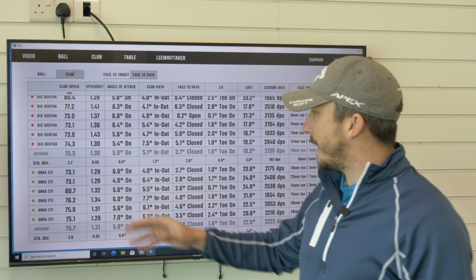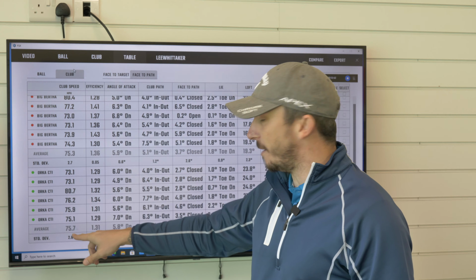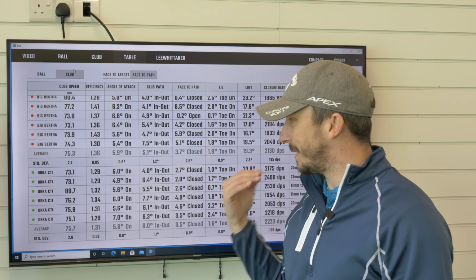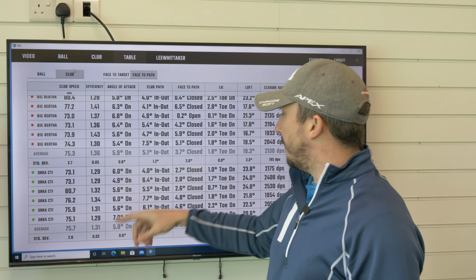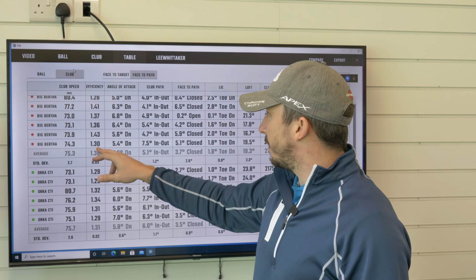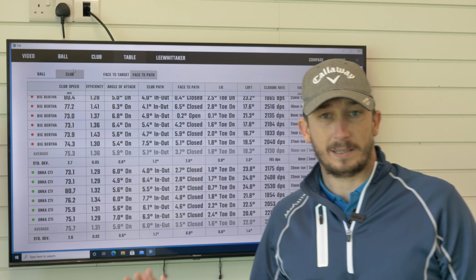So if we look at the table, the average club speed with the Big Bertha was 75.3, was 75.7 with the Orca, so it was as close as I could get them. I did have to take stuff out because I wanted that average to be reflective. And then obviously average efficiency, the Big Bertha is more efficient than the Orca. It's as simple as that.